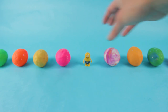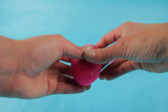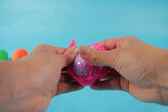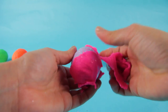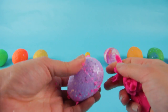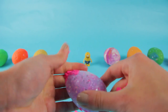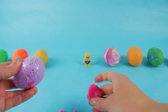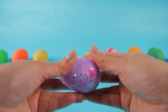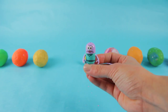Now, let's see. Let's take the pink one. What do you think it'll be? Oh wait, this is a special egg! It's got glitter! Whoa, I love it! Pink and lilac. Let's get all of it out. Get stuck in the glitter. Now, let's see. She is Martha Smith.